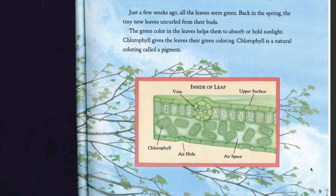Just a few weeks ago, all the leaves were green. Back in the spring, the tiny new leaves uncurled from their buds. The green color in the leaves helps them to absorb, or hold, sunlight. Chlorophyll gives the leaves their green coloring. Chlorophyll is a natural coloring called a pigment. So this picture is the inside of a leaf. Here's the vein, the upper surface, the air space, the air hole, and the chlorophyll.